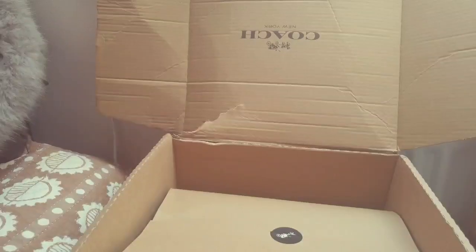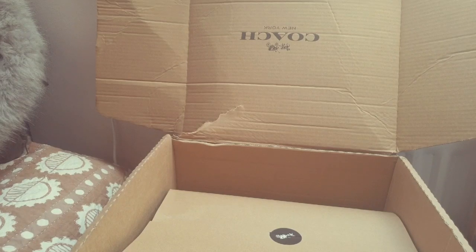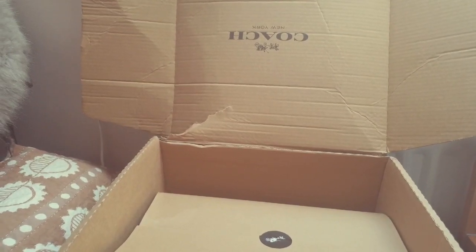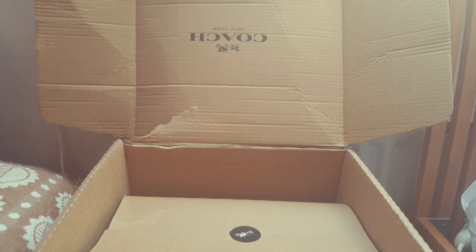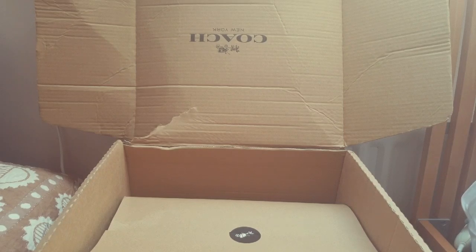I think I'm going to undo the box quickly, so apologies. Sorry, that was a notification that came in on my phone because I'm recording on my phone. The Coach sign, as you can see, is upside down. That's because of the way I opened the box. I tried to open it so I wouldn't damage the box in case I had to return it. Unfortunately, I just got really impatient.